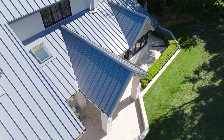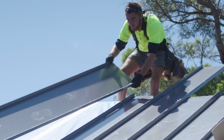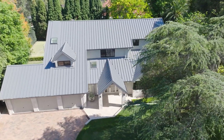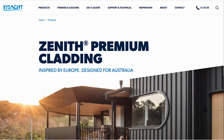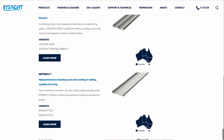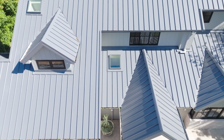The roof is very visible at this property, and we chose steel as our roofing material as it not only looks great but also has a number of benefits. It's low maintenance, there is a large range of profiles and colours to choose from, it's weatherproof and helps to keep your home at a comfortable temperature.